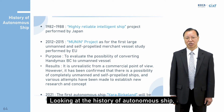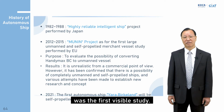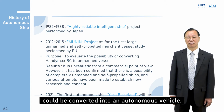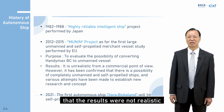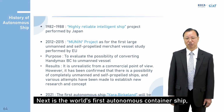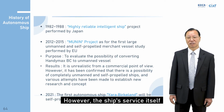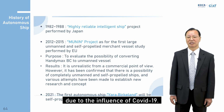Looking at the history of autonomous ships, the European MUNIN project from 2012 to 2015 was the first visible study. The project was to evaluate whether a Handymax bulk carrier could be converted into an autonomous vessel. However, it was confirmed that the results were not realistic from a commercial point of view. Next is the world's first autonomous container ship, built by Norwegian fertilizer company Yara, which was scheduled to be in service in 2021. However, the ship's service itself has been temporarily suspended due to the influence of COVID-19.